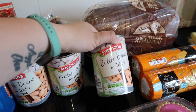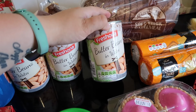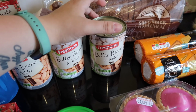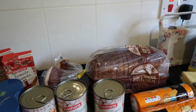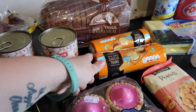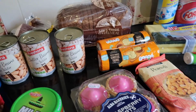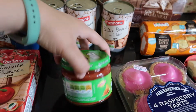And then this is going to be for Thomas's burrito bowls. I was looking for black beans. Butter beans are not very authentic, but that was all Lidl had. It was either that or kidney beans, and he's not a huge lover of kidney beans, so I got these ones instead. Some wholemeal bread, 2 packets of cheese thin crackers. The kids just really like these. These are only 50 pence, and they're just really good. They're similar to mini cheddars, or that kind of style of cracker.